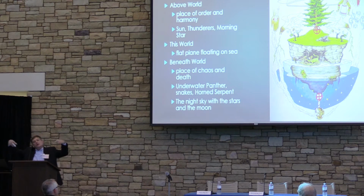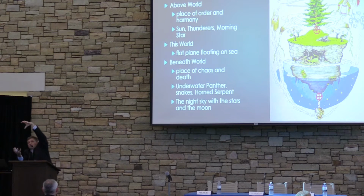The beneath world, you go under the water, you go under the ground, you get to the beneath world. And the main supernatural there is the Lord of Death. He's sometimes thought of as a cat monster, sometimes as a winged serpent. He guards the entry to the path of souls, where souls travel when they die. That path of souls is the Milky Way. And guess what happens? At night, the sun sets and the realms switch. So the night sky is the beneath world, and the Milky Way is the path of souls. And the moon is a female figure, sometimes referred to as old woman who never dies, sort of an earth mother figure. So we've got different themes and different beings associated with each of the realms.